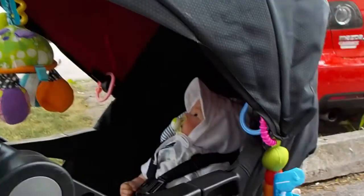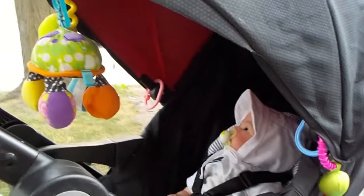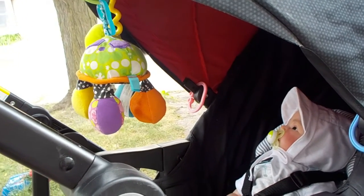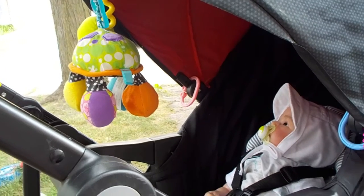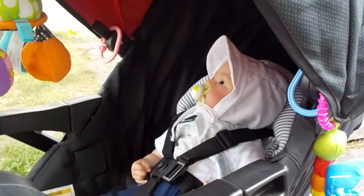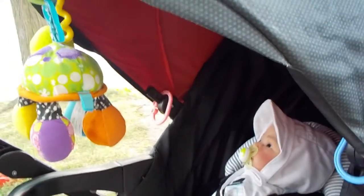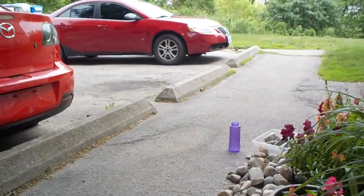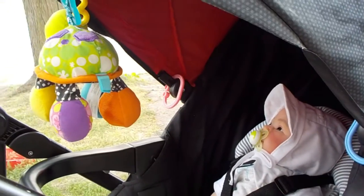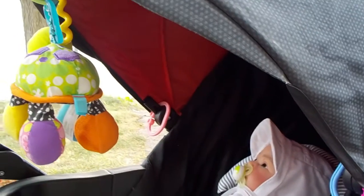Back home. I got some ice cream. Nom nom nom. Ouch, sensitive tooth. But I'm just gonna stay out here, watch the birds, freak the neighbors out a little bit. Also, because if I brought all of this in and tried to get back to the ice cream, it would be soup by then. So hot.